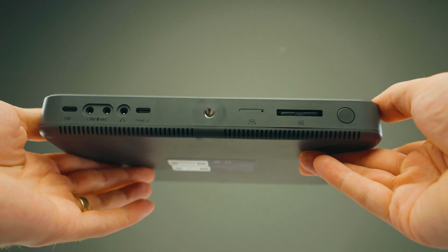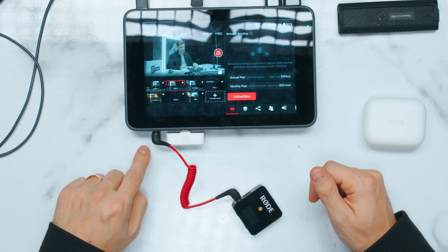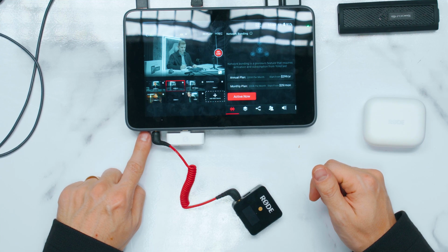If you want to stream indefinitely, then you're going to have to plug in a charger through that USB-C port there. Bear in mind, it'll have to be 45 plus watts, so not just any USB-C cable or something getting 5 volts will help you, because it needs enough power to actually power this whole device.